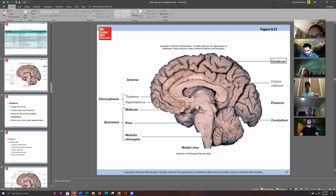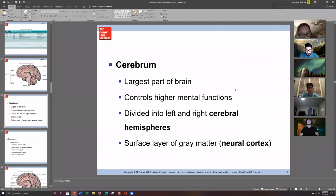We have our pre-midbrain, what we call the diencephalon, which contains things like the thalamus and the hypothalamus. And then we've got our midbrain just here, the pons, and then the medulla oblongata just down here. All right, so let's talk a little bit about what those do.